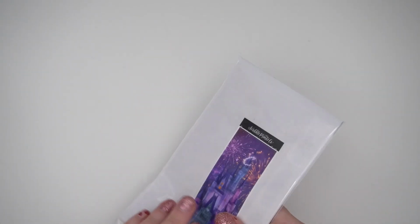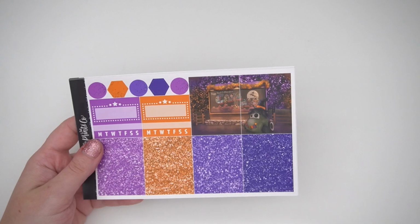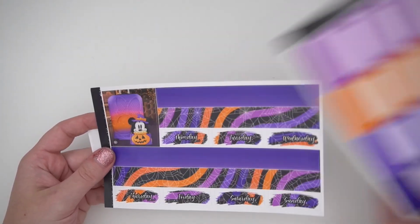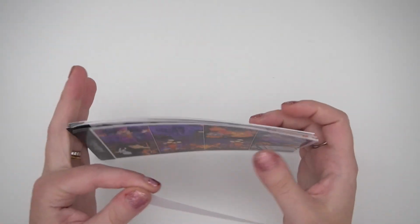I'm pretty sure this one only came in an ultimate, but I'm not 100% sure. So if it doesn't show the mini for one or any of these, that is because it didn't come in a mini kit. But this one's really cute. I love the way this turned out last year. Great for spooky Disney trips.